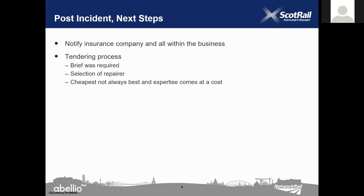As I said before, due to COVID, I was unable to view the unit in person, but thankfully those bidding for the project were able to visit Inverness Depot to survey the damage and ultimately provide as accurate a quote as they possibly could in order to repair the unit.